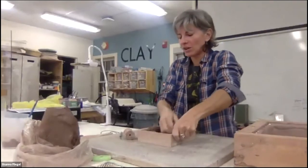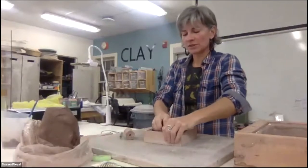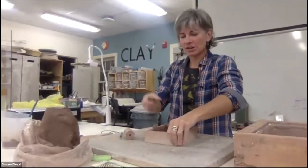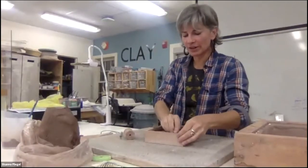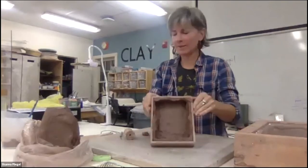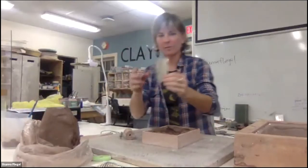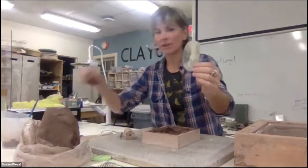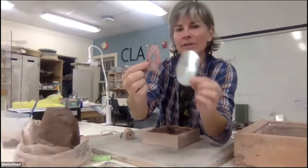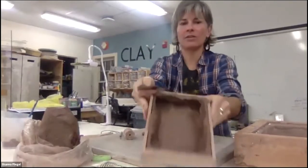You can find all sorts of tools. Sometimes I'll use an old potato masher, or I love kitchen tools for creating all these different textures. So once I fill it all up, another one of my favorite tools, a Cheryl rib and a serrated rib, and I just go around the whole thing.